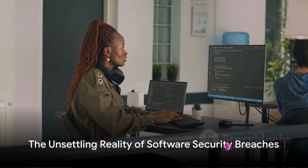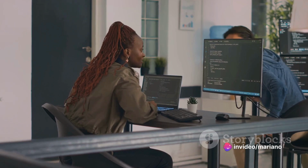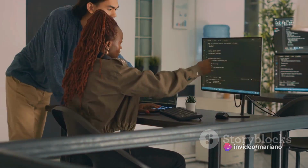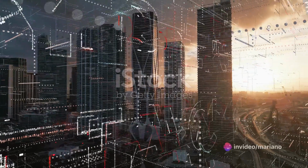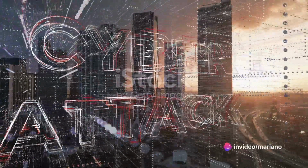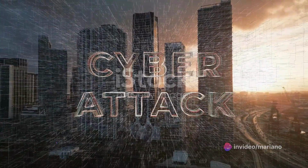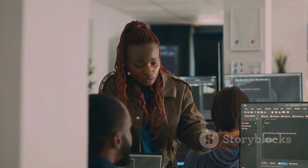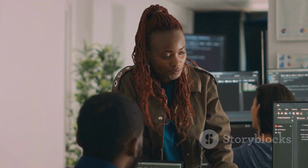Did you know that approximately 70% of software security breaches are due to internal vulnerabilities in the system? This might come as a surprise, a jolt even, but it's the harsh reality we're dealing with today. Software security, a vital aspect of our digitally driven world, is in a precarious state. We're not just talking about a few isolated incidents here. We're dealing with a situation where the majority of the breaches are caused by issues within the system.